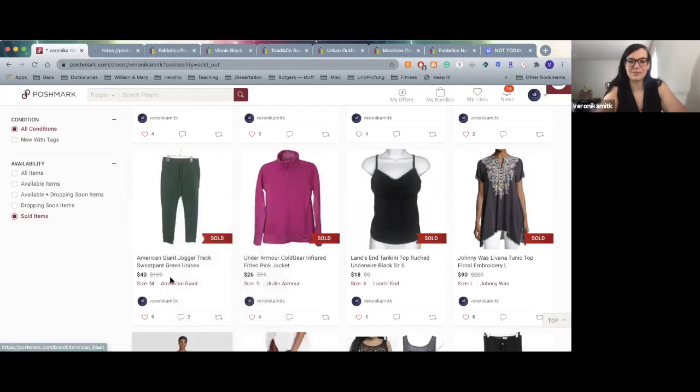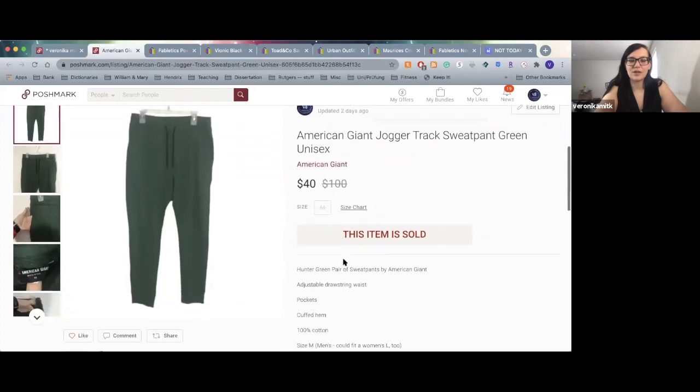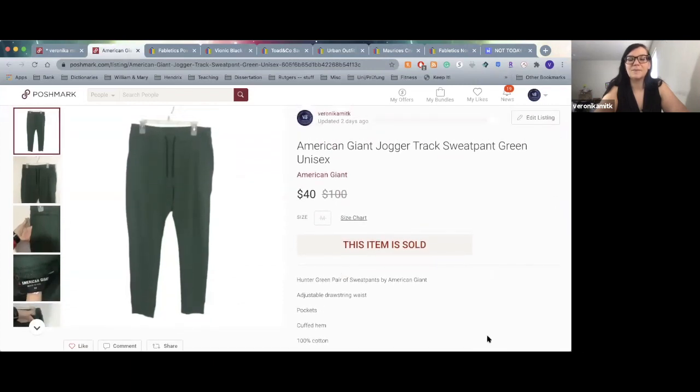Then I sold these American Giant joggers, track pants, sweatpants in green. They're a men's size, but they're very unisex. So I put that in the listing as well. I showed these in my car thrift haul where I found the Johnny Was as well. I found all the fancy stuff during that haul. I'm not kidding. And so here's a little story time for you guys.